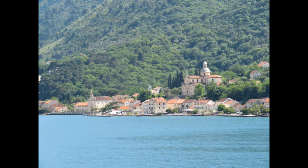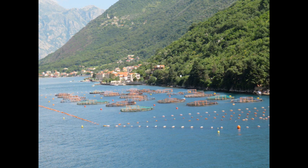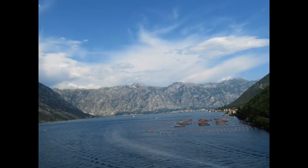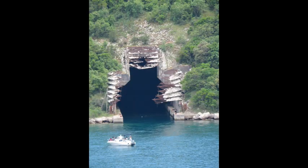And church after church after church. Here we have a fish farm, and here's another picture of the fish farm as we round the peninsula. This is Our Lady of the Rocks Church, and this is a secret World War II submarine base.